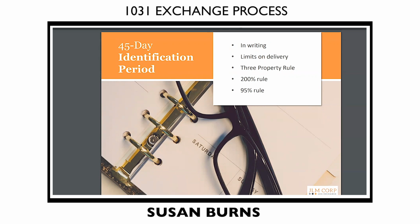The 200% rule allows you to list more than 3 properties, provided you are not exceeding 200% of what you relinquished. So if you sold at $500,000, you could list $1 million worth of property, however many properties that will get you. And then the 95% rule allows you to list as many properties as you like. However, you're responsible for purchasing 95% of the value of what you've listed. So you want to be very careful that that doesn't cause a financial burden to you.